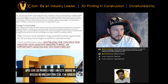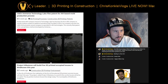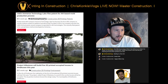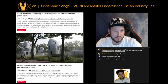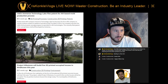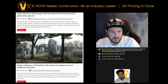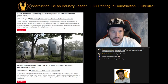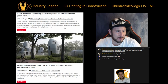So you can see, yeah, here we go. Check this out here. Dubai. So this is in Dubai. Submit a patent related to additive manufacturing founded in 2016. The company was also the UAE's privately owned company to specialize in AM technologies. The recently filed patent is for a proprietary method developed by MS.